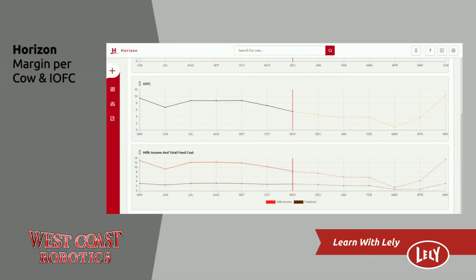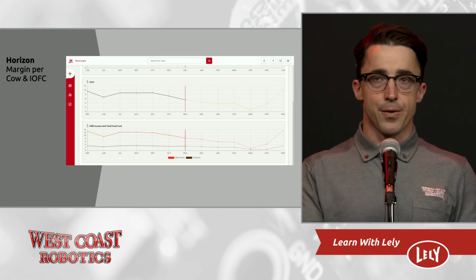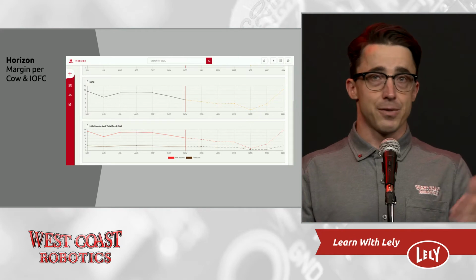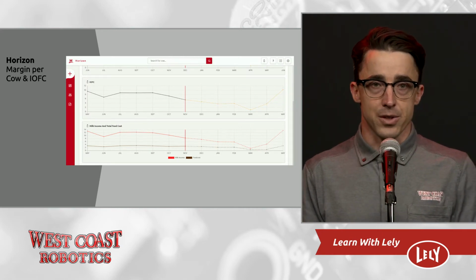To end with, just a quick look at what the margin per cow is going to look like here. This is a graph of a cow, and it's going to show you what her margin per cow was in the last 6 months. Based on her pregnancy status, production, and when she's going to go dry and freshen, it's going to show you what you can expect for the next 6 months, or what it anticipates that cow to be in terms of margin per cow.